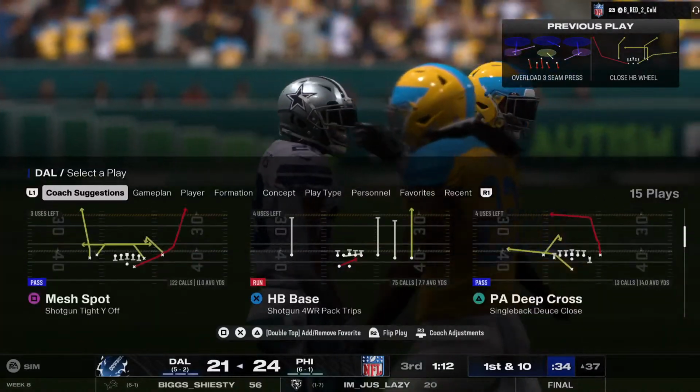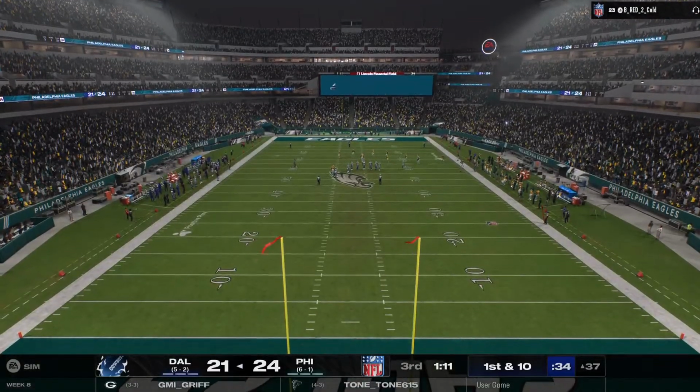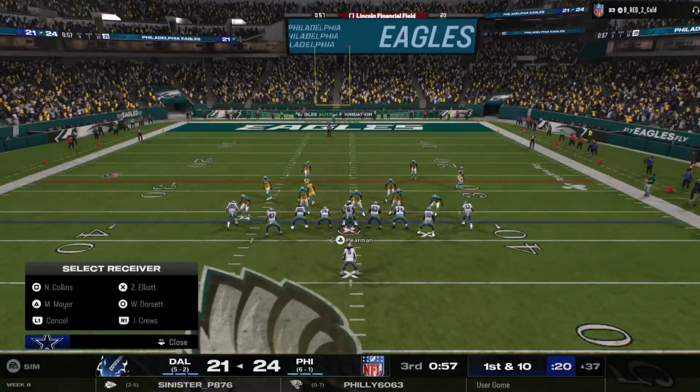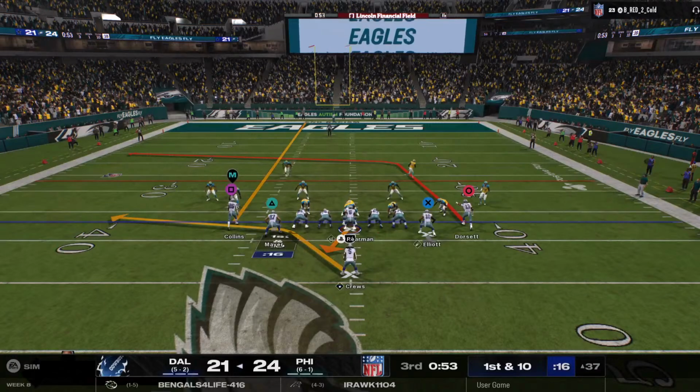Well, partner, that was a heck of a play right there because there is no chance that he was the primary receiver on that play. Definitely checked it down to him and just said, please, help us out, make a play. And he does and delivers a 1st down.